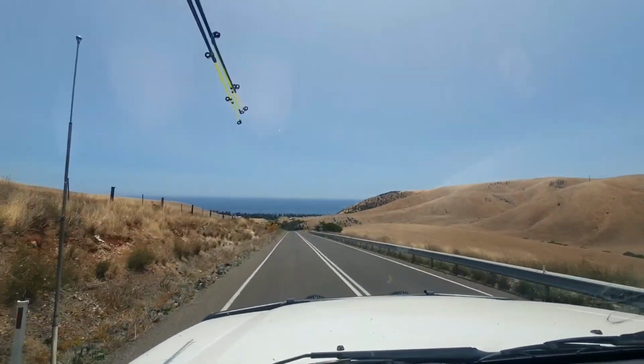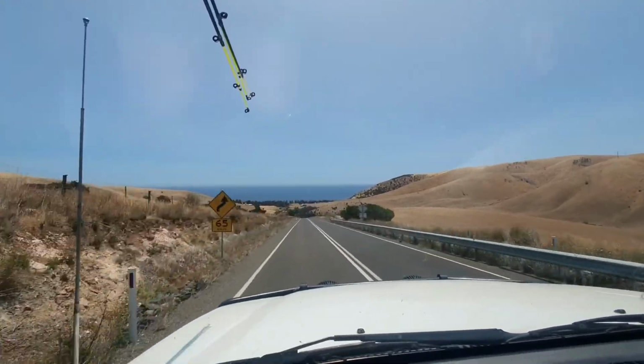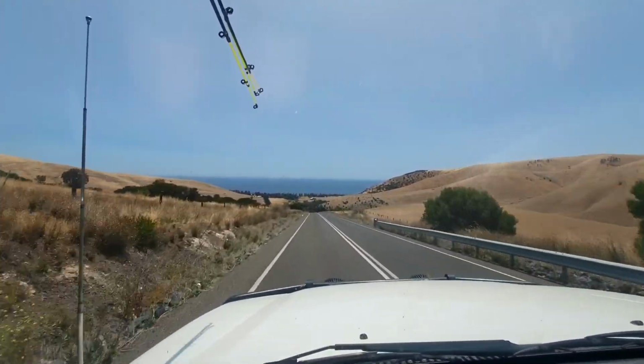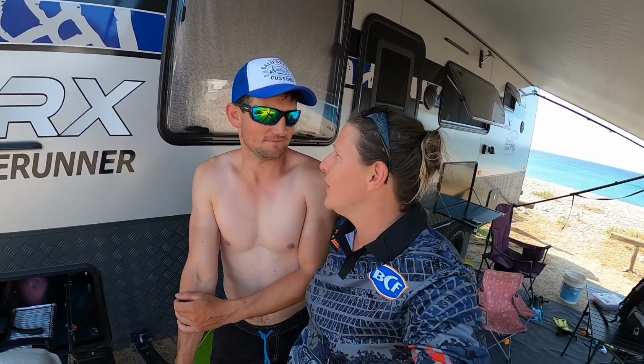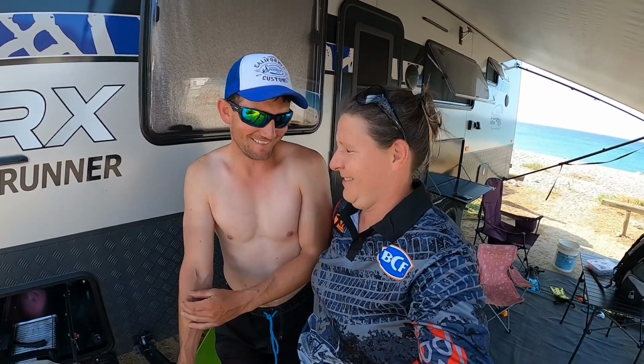To Rapid Bay. That's cool. Really not sure about this location. Why? It's a bit rough, don't you think? No. Seriously, I'll take you for a look.